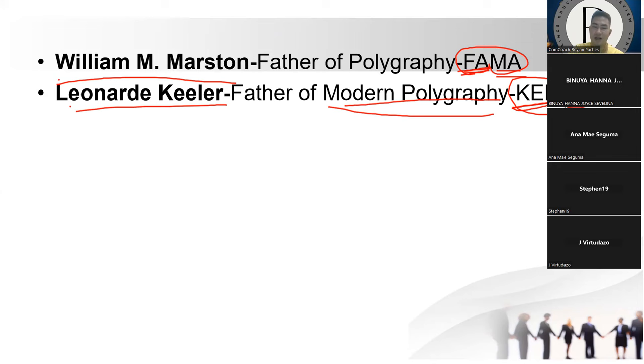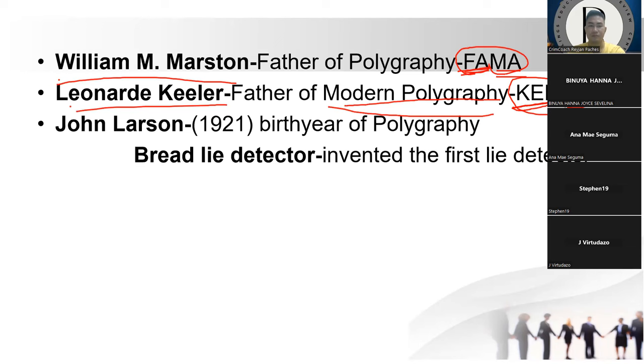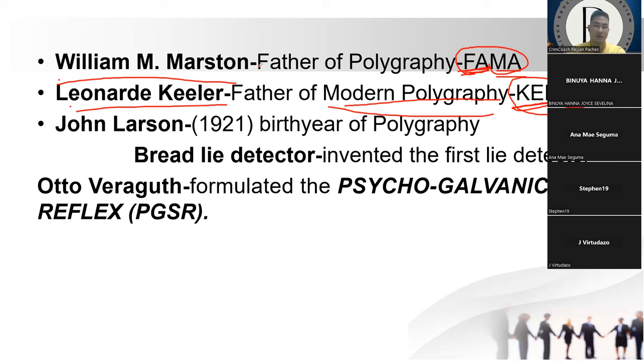Then, of course, si John Larson. Okay, of course, that is 1921, the birth year of polygraphy. Then, of course, he invented the first polygraph, si John Larson. Then, si Otto Veraguth, okay, so si Otto Veraguth, class, he formulated the psychogalvanic skin reflex or yung tinatawag natin na PGSR. Again, the psychogalvanic skin reflex, that is the PGSR.